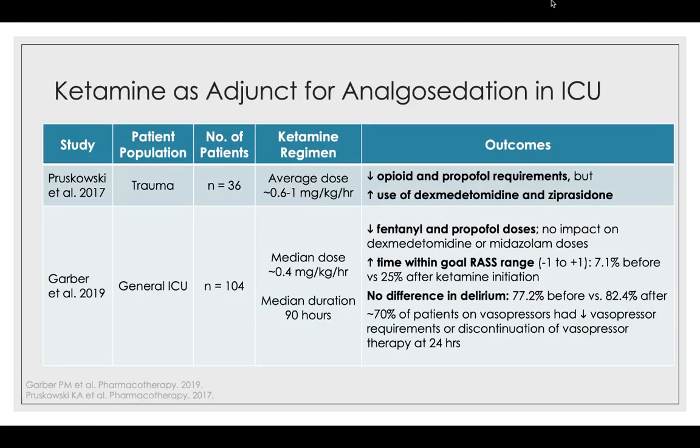Another area of interest for ketamine is as an adjunct to traditional analgosedation with medications such as fentanyl and propofol in the ICU. Pryskowski and colleagues conducted a study looking at the addition of ketamine for trauma patients, and they found that ketamine helped reduce both opioid and propofol requirements. However, it did result in an increased need for the use of both Precedex and ziprasidone, which might suggest that these patients either weren't adequately sedated or potentially that they had a higher incidence of delirium.